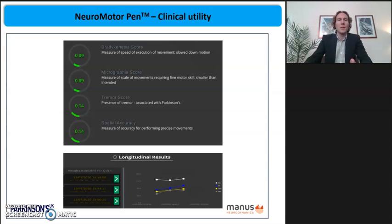Here's an example. So we see the bradykinesia score and the tremor score with a value, and again a shade of green. So we're looking at somebody who is able to move very easily. And then we've got, for one patient, three different recordings, and we see that the values change over time.